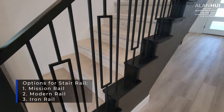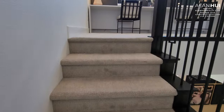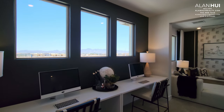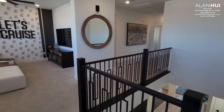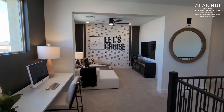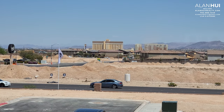There are three options for your stair rail. The first option is the mission rail for $3,300. The second option is the modern rail for $6,300. And the third option will be the iron rails for $6,500. These three windows here are great for letting in natural light. From here, you can see the South Point Casino and Spa.